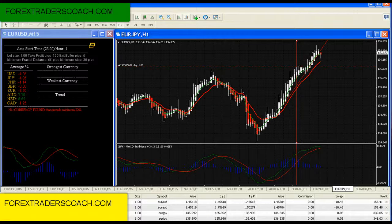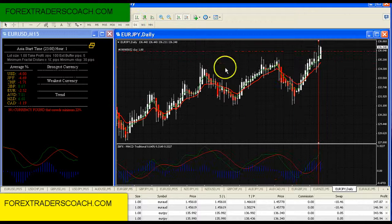In Euro Aussie based on some Euro strength today in the main session. Anyway, we've had a nice move up in Euro strength across the board. We're going to look at the daily chart. The daily chart, we're opened up and definitely moving along.